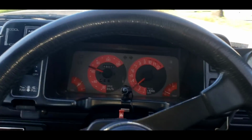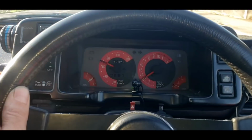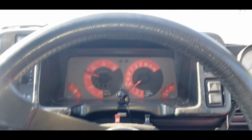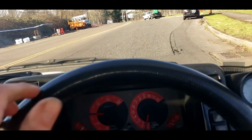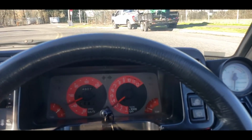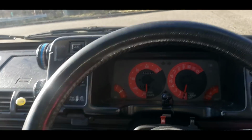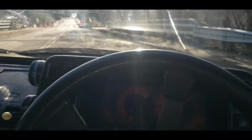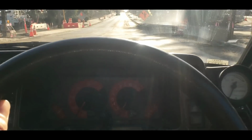You can feel it kind of gripping as I go around. No turbo lag at all. At all. Super cool. Okay, we're gonna downshift into probably third gear. There we go. Transmission is nice and smooth. Come to a stop here. Back into first gear. Just wants to go. What a zippy little machine this thing is. Really sweet.